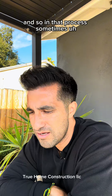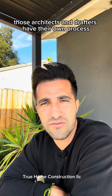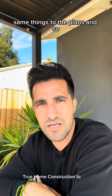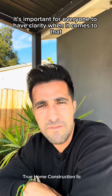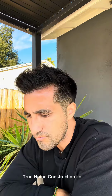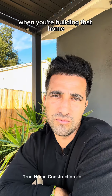And so in that process, sometimes those architects and drafters have their own process, and sometimes they add certain things to the plans. Some people don't add those same things to the plans. And so it's important for everyone to have clarity when it comes to that, because sometimes the decisions you make in design are gonna imply more money or less money when you're building that home.